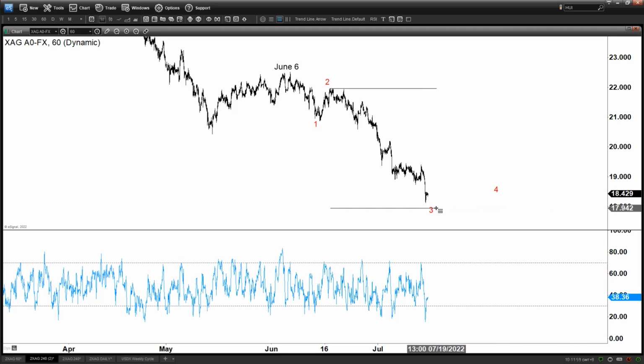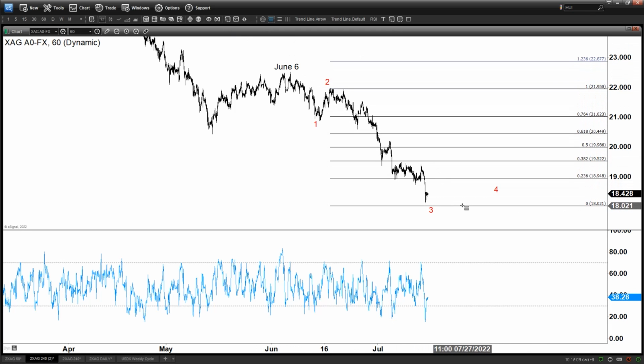Depending on where wave 3 is going to end, let's assume it goes one more leg lower before ending wave 3. Then, hypothetically, let's say it ends somewhere here. Then we should be looking for around $19 to $19.50, just to give you a rough idea. That should be the end of wave 4, and then we should be going down again.